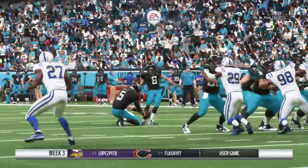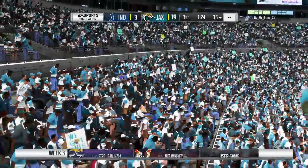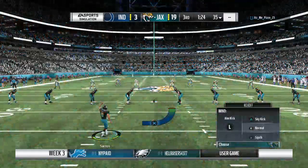Well, they started that drive all the way back at the 1, able to march down, get 3. It was daunting to begin with, wasn't it? But I thought overall, a very poised and efficient drive to get 3 points.